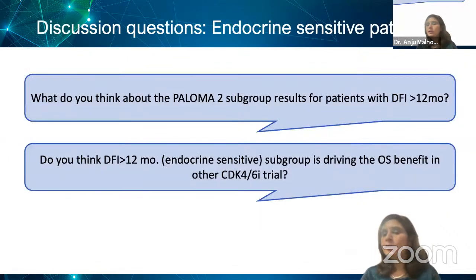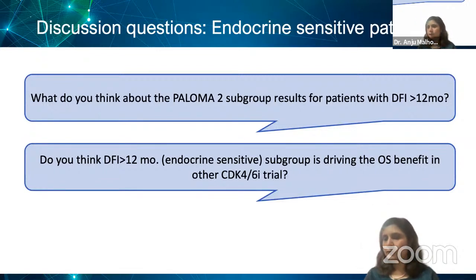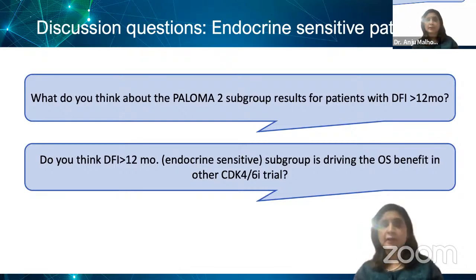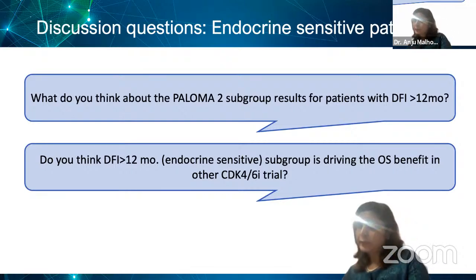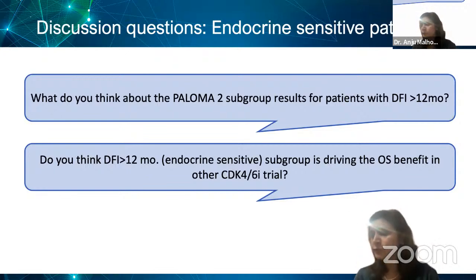So till now, we have discussed different clinical trials, their outcomes, and their different subgroup analyses. So now the question for discussion goes to Dr. Indu. Dr. Indu, what do you think about the PALOMA-2 subgroup results of patients who had a disease-free interval of more than 12 months, like the endocrine sensitive group?